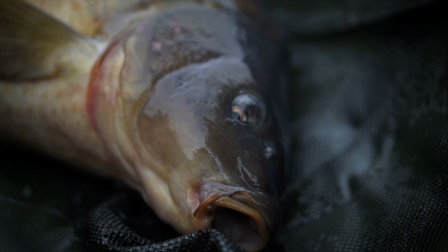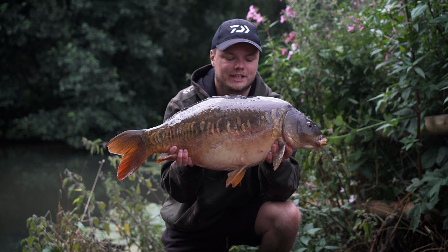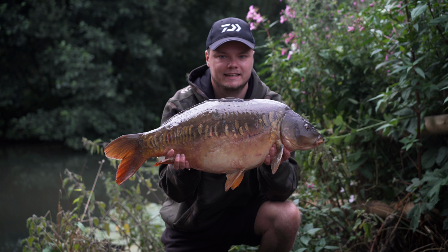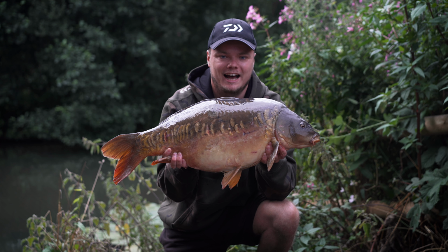I will show you the other side because it's a peach. And there's the other side. What about that then? Proper scaly fish. A few battle scars, probably spawning, but what a result. Can't be happier. It's looking like there's a few more on the cards as well. Get in, happy days.